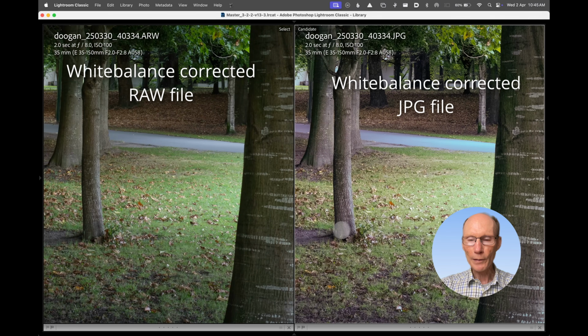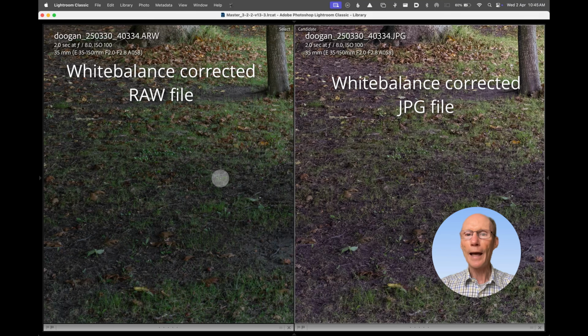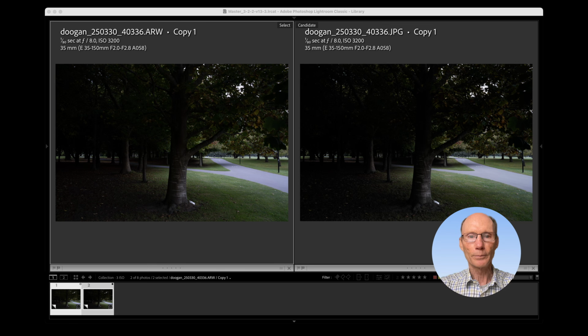So the reason for the difference is that a RAW capture allows you to change the white balance after capture in processing software, whereas with a JPEG file, the white balance is actually baked into the image, so when you try and correct it, you get these weird shifts in the shadows and the highlights.